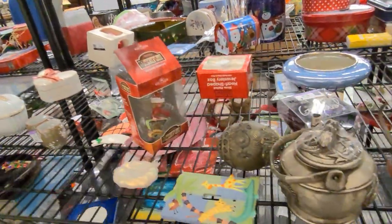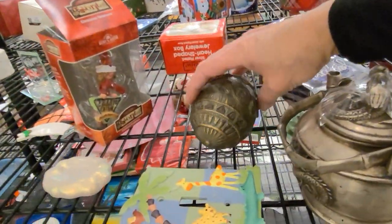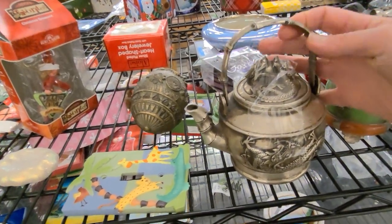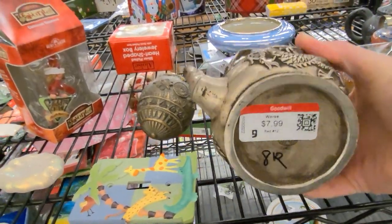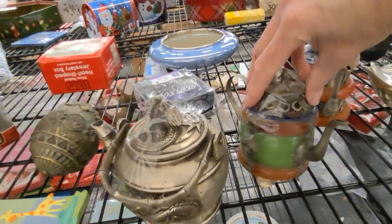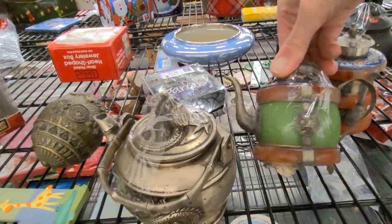Oh my goodness, look at this egg and another teapot. This one has a dragon on it. And there's more. Look at these.